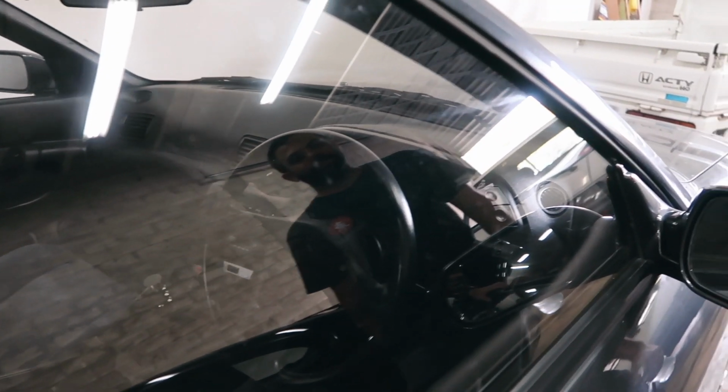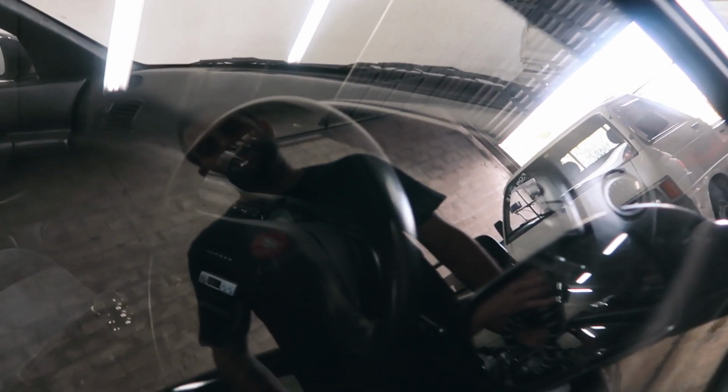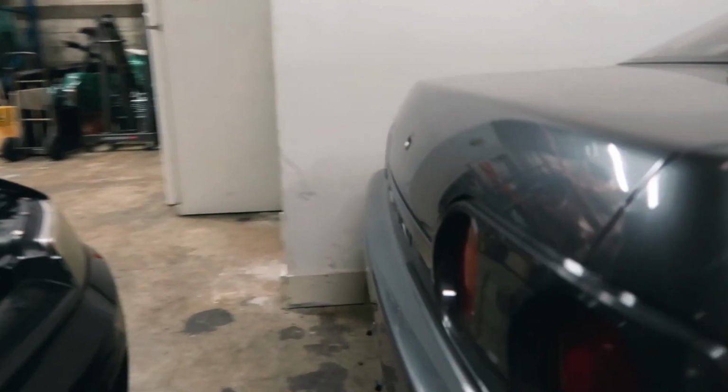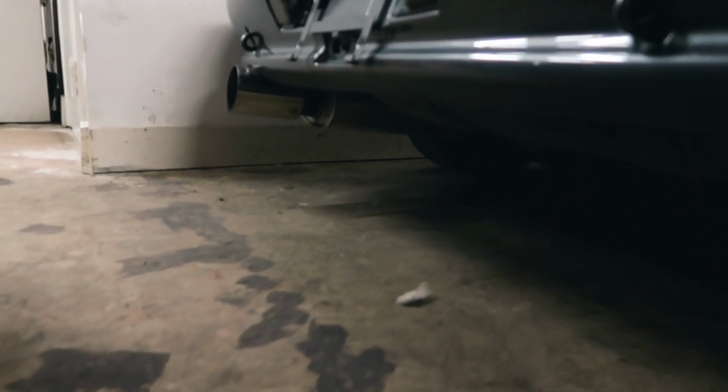Nice. Can I get the key? Oh well, this just looks like a GTST. I mean, any regular GTST. Any mods on this one? Just exhaust, I think. And this is going for 8. Wait, you told me it was going for 8. Yeah, it's got a full exhaust.